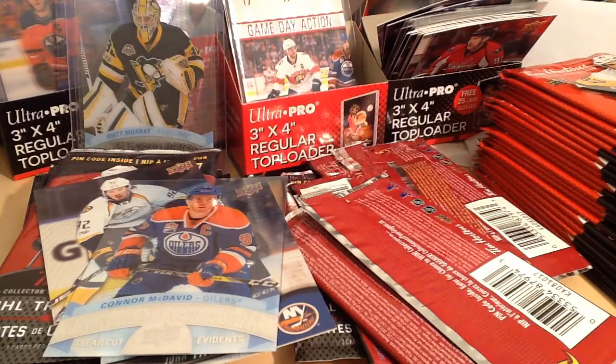Alright, so I just washed my hands because I don't want to get grease on this card. This is Connor McDavid clear cut phenoms. Let's go. I'm going to eBay this, not to sell it, but just look up how much it costs. I'm guessing this card is probably a $15 card, maybe $15 to $20. Well, let's check it out on eBay.